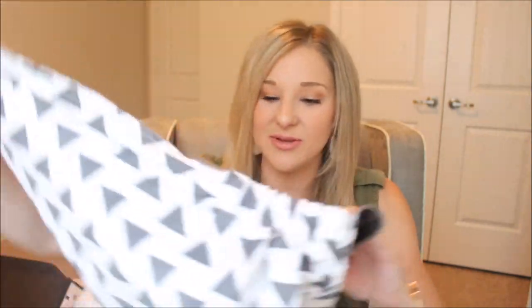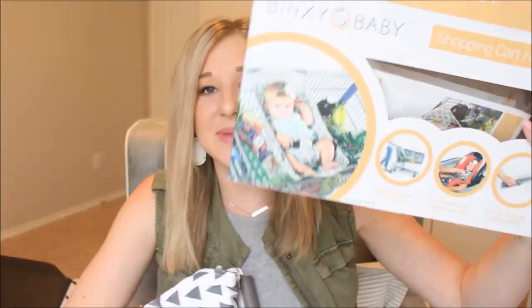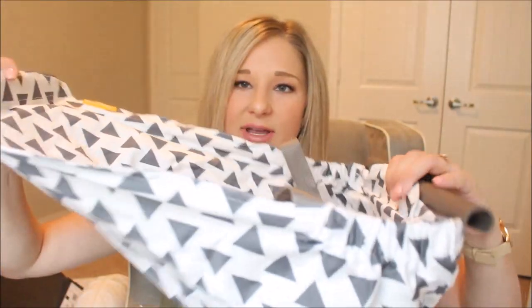Look how adorable this is. It's got the straps inside. I mean, look at this. This baby is just chilling. I have wanted one of these for so long, y'all. It's the triangle pattern. I will have it below if you're interested in ordering, but y'all know that I go to Target multiple times a week, so that is gonna be used so much. I'm just excited not to have to carry the car seat in all the time.